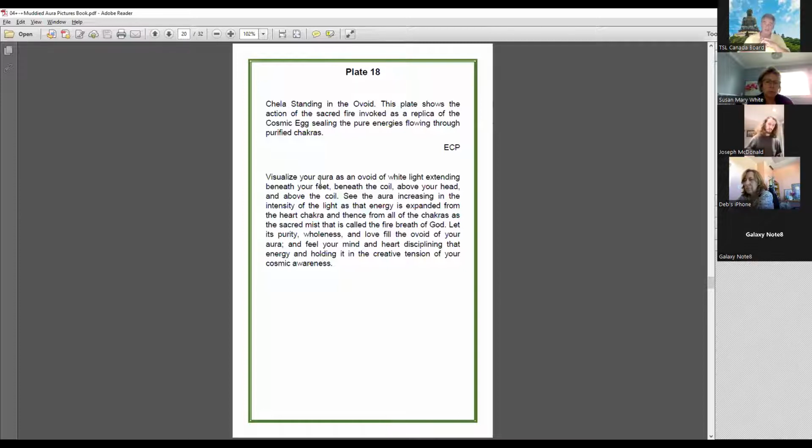Let its purity, wholeness, and love fill the ovoid of your aura and fill your mind and heart, disciplining that energy and holding it in the creative tension of your cosmic awareness. And most of you will recognize the fire breath of God. It's the actual decree that we work with. You might want to spend some time working more with the fire breath. I can tell you a very interesting story that just popped into my mind.